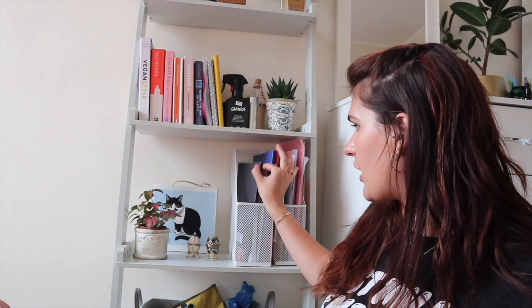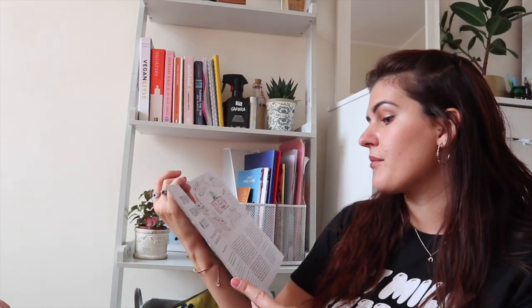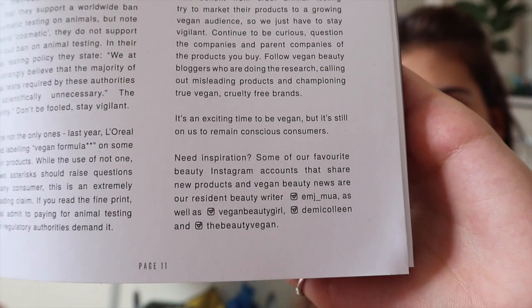Then I got my magazine racks, which have documents in them and magazines as well. For example, the Bright Zine magazine. Even on one of the first articles, they talk about how you should spend your vegan pounds wisely, and it talks about how in the beauty industry products are vegan but they're not cruelty free, and at the end of the article they recommend me as a resource, which makes me feel really happy. It also has an interview with Evanna Lynch from Harry Potter. She played Luna Lovegood.